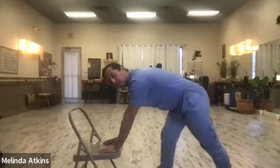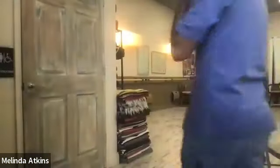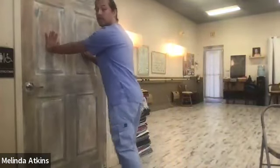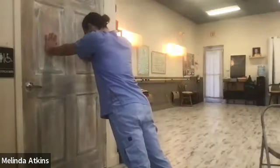Another way you could do this is by coming to a wall. So I'm just going to turn my camera so you can see this door here. Alternatively, you could come to a wall, putting both hands onto a wall, step back a little bit, and then lean forward. And you're in a plank at the wall.